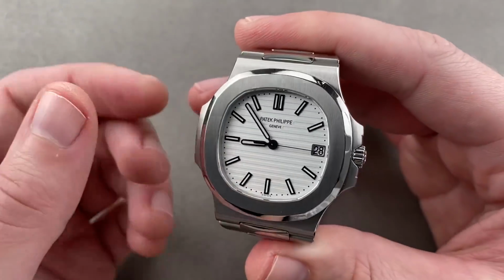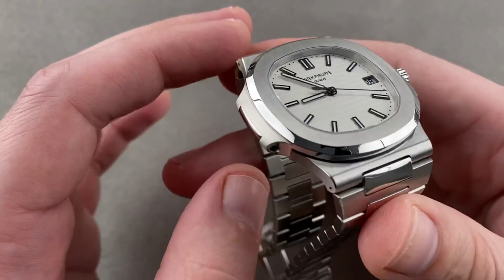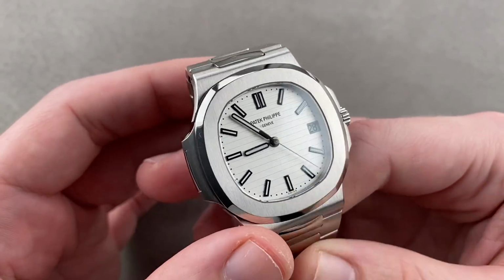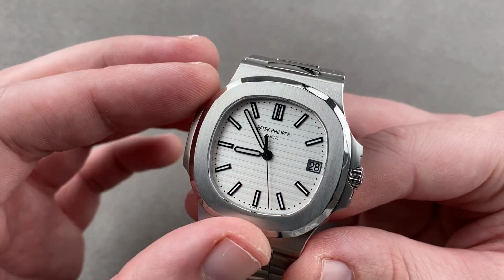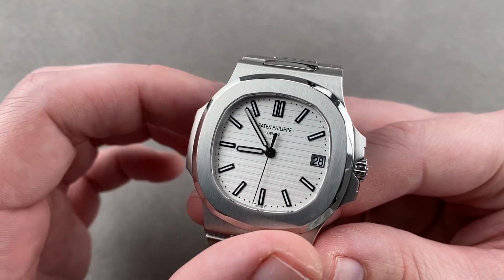Jumping straight in, let's talk about sports watches, and let's talk about a big one. Right here, the discontinued Patek Philippe 5711 with silver dial. So 40 millimeters in stainless steel. The watch is only 8.6 millimeters thick, but 120 meters water resistant. This is the most legible of the 5711 variants, as it has a silver white dial with blackened white gold hands and indices for outstanding contrast.